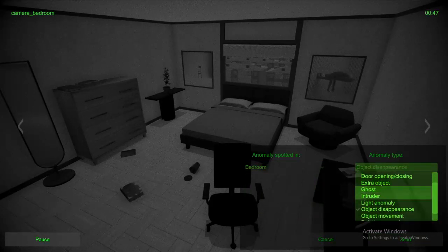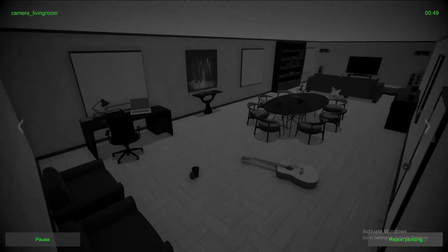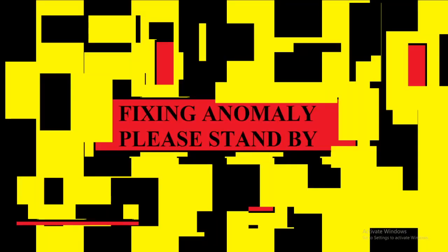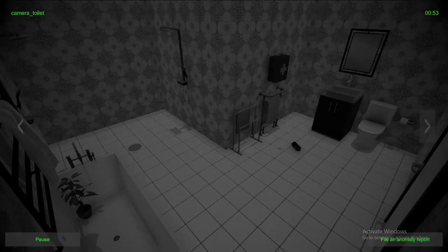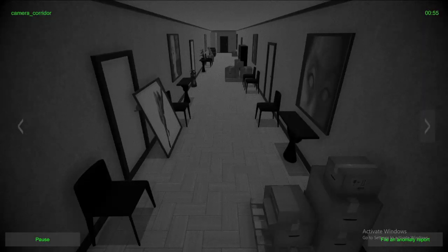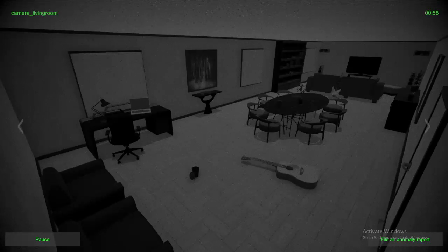Bedroom object. Object movement. Don't see anything there? Oh, that scared me. Anything there? This all registers as right to me. Okay, so they put the chair back where it's supposed to be. Yeah, that's what that pop-up anomaly fixed. Still got those. Got, what's that? Okay, yeah, it's sitting up. Oh, one hour.